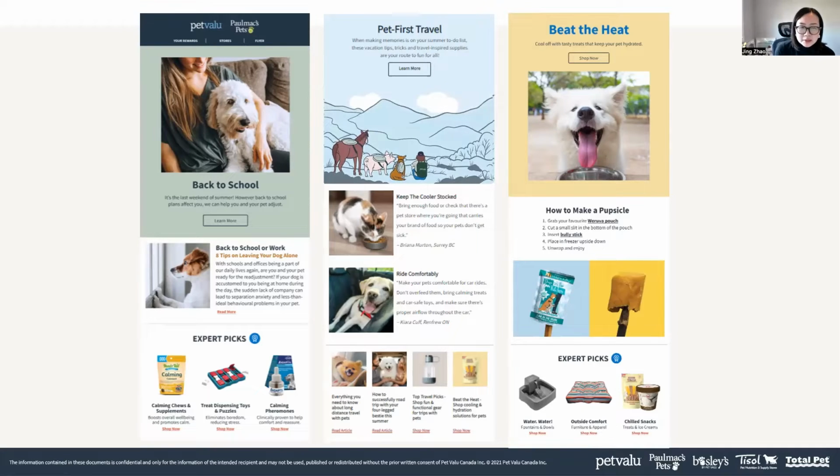So we've put together communication with back to school tips and products that would help pet parents to calm their pets. And then the second one here is a favorite, if you can see the wagging tails of the dog and the horse. This one is part of our travel campaign this summer.